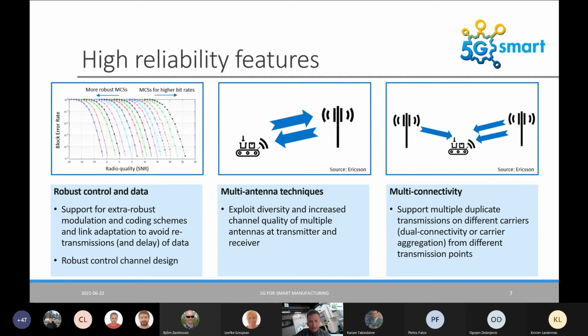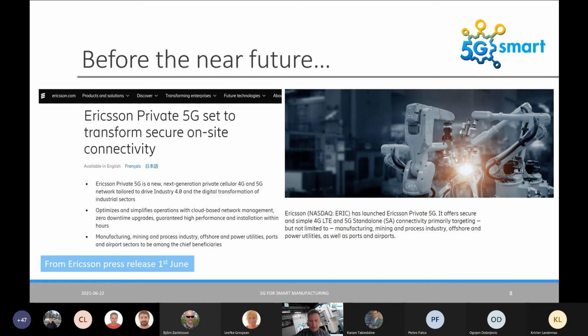However, before these things that will happen in the near future become available, we can inform you about something that is happening right now. This is a press release from Ericsson a couple of weeks back. As you can see, we have packaged something that we call Ericsson Private 5G, and that is now available to serve different verticals. If you read carefully under the picture, you can even see that manufacturing is one of the verticals addressed. Bounded latency is not yet part of the package, but over time it will become available.